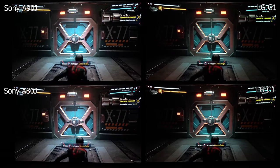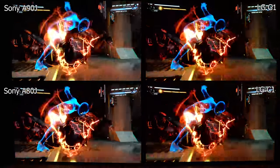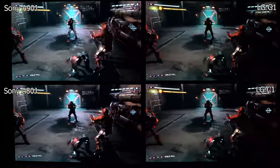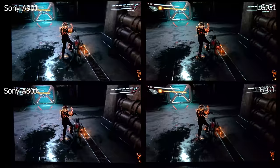With each TV in game mode, I'm going to take the opportunity to talk about the differences of the gaming features. I've shown this footage before and stated that I prefer the richness and detail on the LGs on the right, but some have commented that the Sony brightness and detail was better. But really, it may come down to the gaming features on the specific TVs.